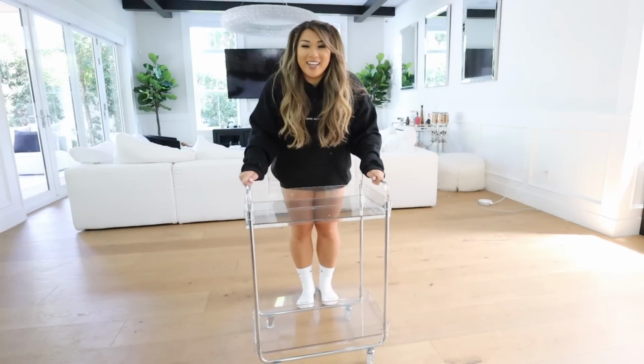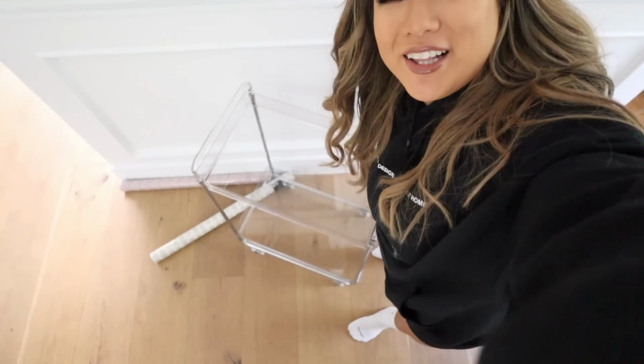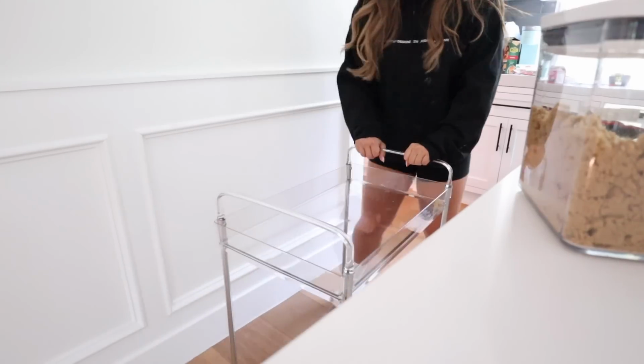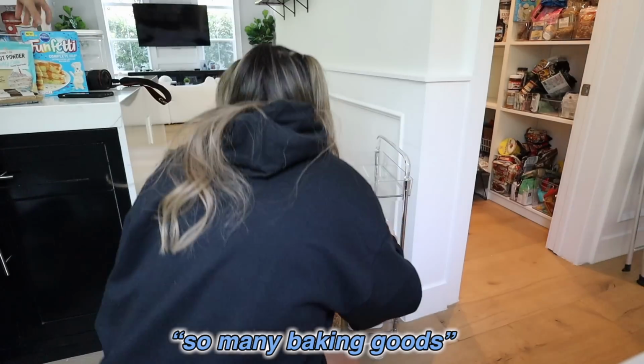That way I can wheel it in and out of the pantry, and then all my baking supplies are here, and I won't have to knock everything down in the pantry. Good idea. All right, we're gonna load it up. Hopefully this works. Here, can you see? So many baking goods.